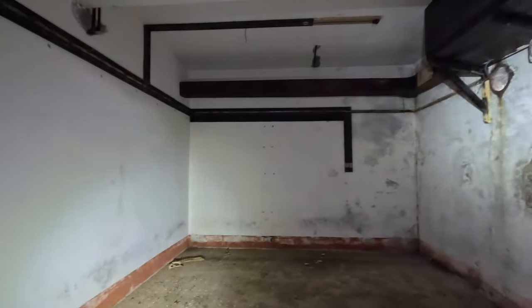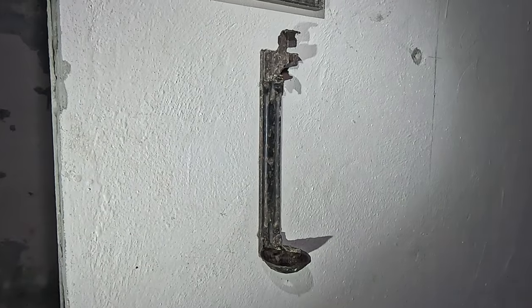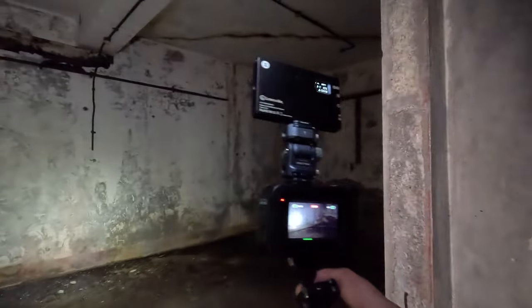Another unspecified room with probably some more sheep remains. So if you see these around, these are fire extinguisher holders of the period. Small, I think they were powder, small fire extinguishers were fitted there. It's the only one I've seen here, so it's possible that had some electrical equipment running.